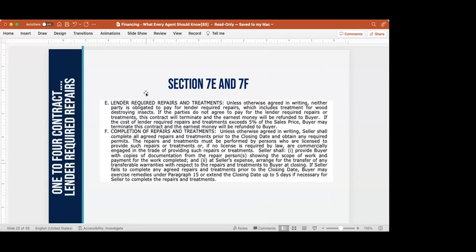Okay, so this is the paragraph in the 1 to 4 that pertains to lender required repairs, and it changed last year also. So I just want to point out the changes. First of all, this says, if there are lender required repairs, neither party is required to make them to get the deal done. And then the property obviously wouldn't be approved under 2B, and the buyer could terminate. But the buyer could make them if the seller says no, and the seller could make them if they want to, but neither party has to. It also says if the cost of the lender required repairs exceeds 5% of the sales price, even if the seller is willing to do it, the buyer may say, no, thank you. I don't want a property that needs so many repairs. So that's what that 7E says.